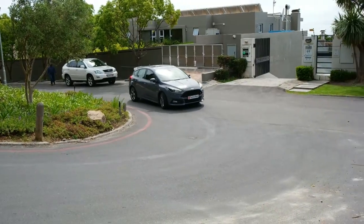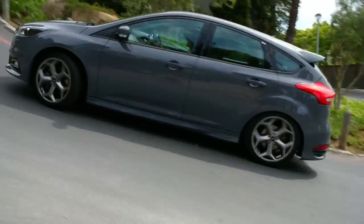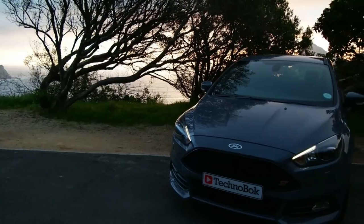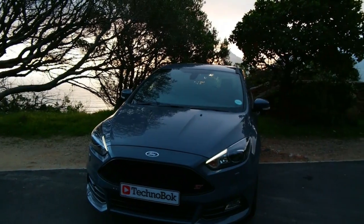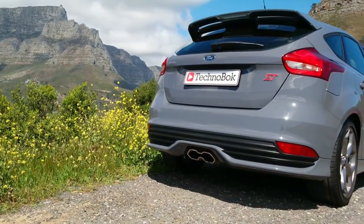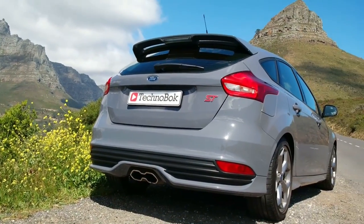To conclude driving the Focus ST, I think the simplest message it gives me is value, value, value. It's just so much car, so much engine, and so much fun rolled into a package for its price point that it's simply unmatched by any of its competition.